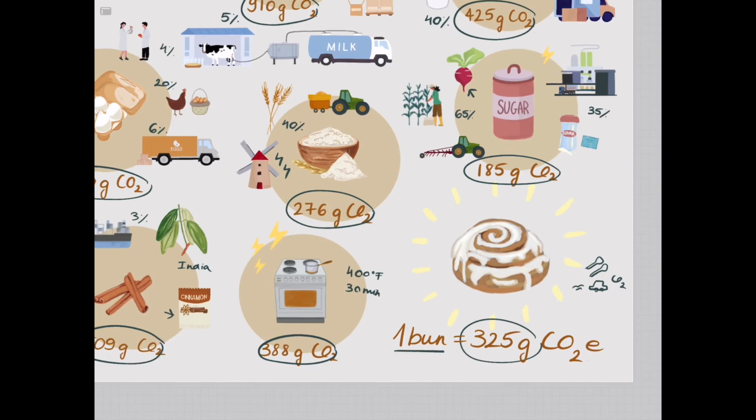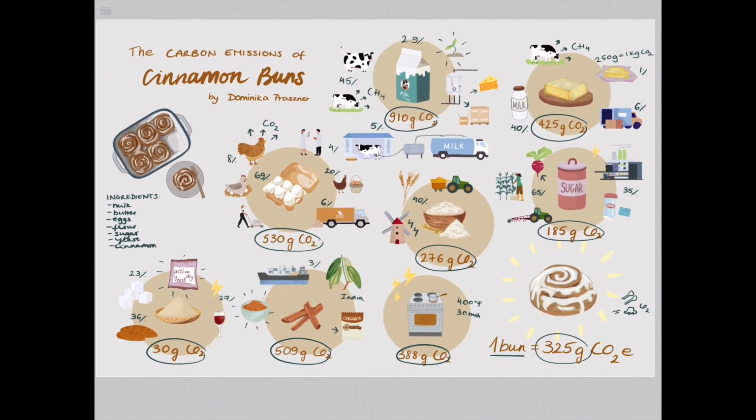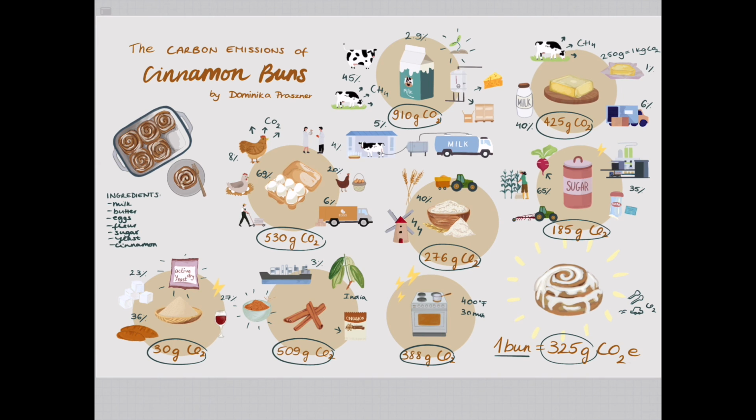Who would have thought that so much goes into baking something as simple as cinnamon buns? I hope next time you make them or buy them, you will remember.